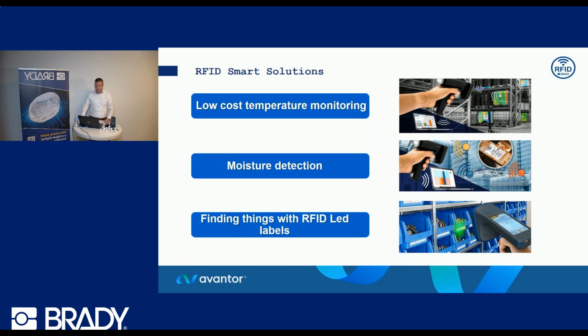In our portfolio, we have some standard RFID smart solutions. For example, we have temperature sensing labels. You see it in the top picture. In this picture, you see a handheld reader being used, but you can also use fixed readers and antennas, so you can continuously monitor the temperature on specific items or in specific areas.